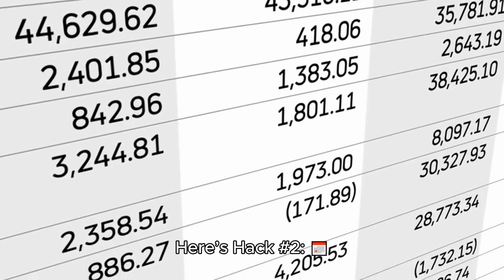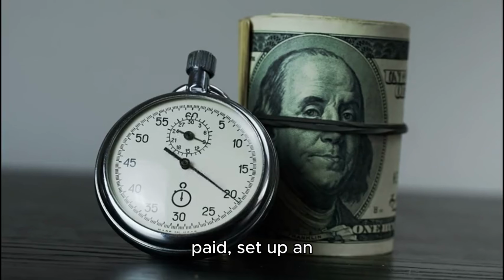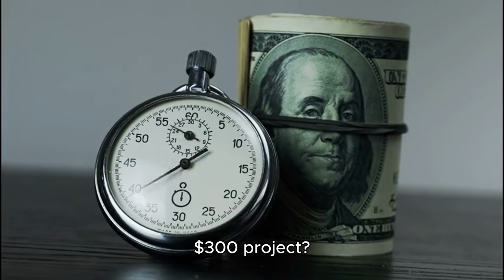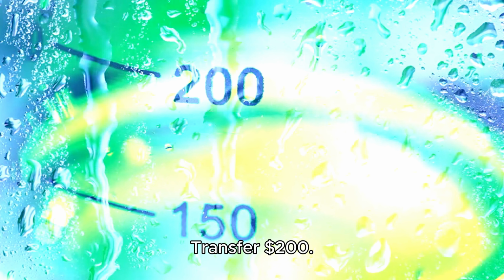Here's hack number 2. Automate transfers based on percentage, not fixed amounts. Every time you get paid, set up an auto transfer of 10 to 20% into your emergency fund. $300 project, transfer $30, $2,000 month, transfer $200. The percentage adjusts with your income. So you never feel like it's too much or not enough. You're training your finances to be resilient, not reactive.